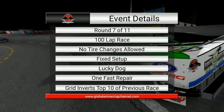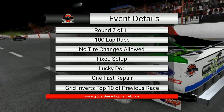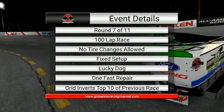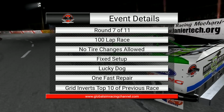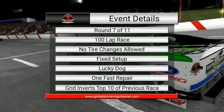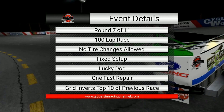If a caution does come out, which is a possibility that will happen, if your driver is one or multiple laps down, they have an opportunity to get a wave around or the lucky dog to get back on the lead lap or to regain a new lap back. And of course, if their car is too severely damaged, they are allowed to get the backup car or have a fast repair here.